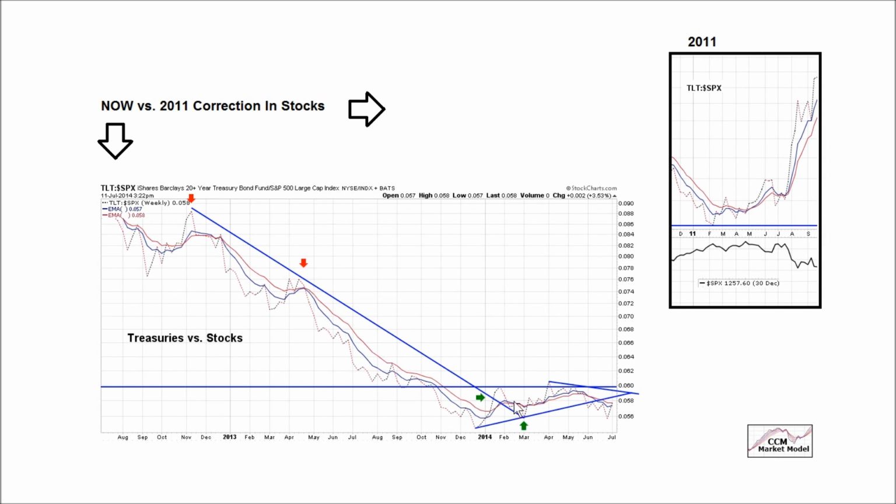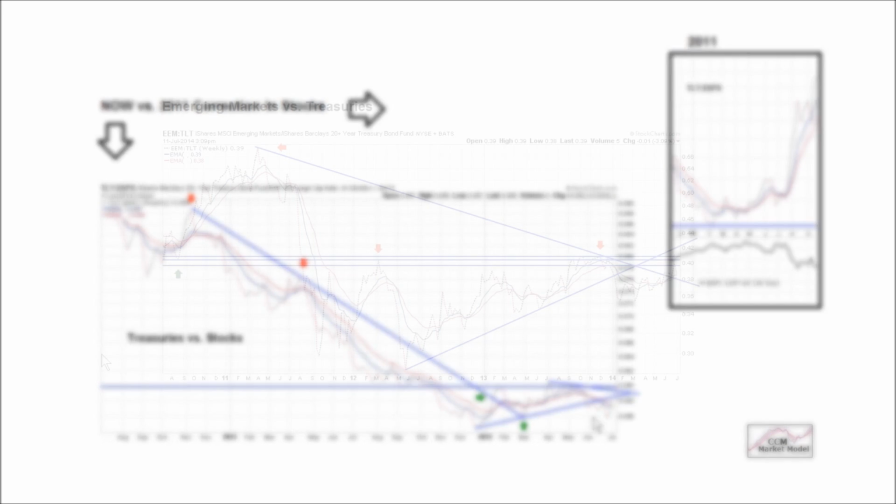We have a consolidation here, and we have several forms of potential resistance overhead for treasuries. We'll keep an open mind about this chart, but even with the performance of treasuries in the past 5 trading days, this chart still says I'd rather be in stocks.